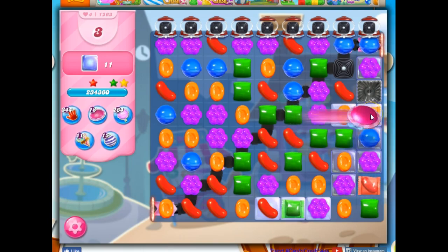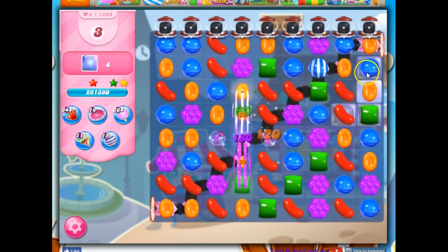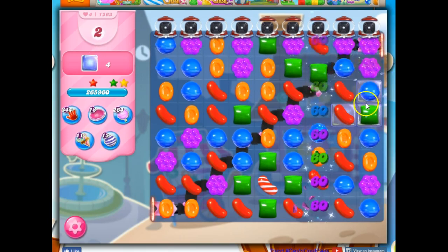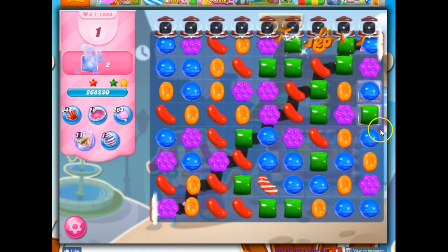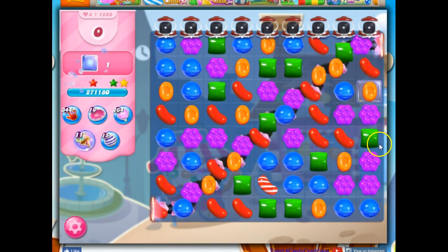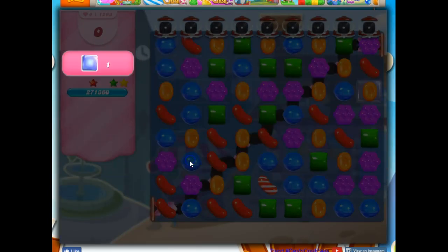There we go, look, it took out that really thick portion. If the wrapped candy lands right where the really thick portion is, we get an extra bonus. It takes out all of those layers. I have these 3 jelly left, but only 2 moves to get this done. I take out this one, and let's see if I can get some cascading or something to help. Ah, still not there. So close. 1 left. So let's try it one more time.